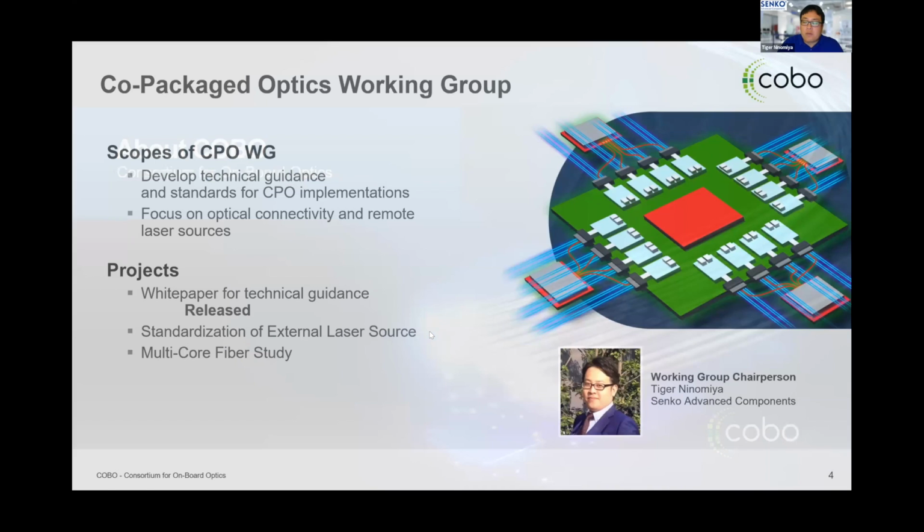About Kobo, we have a couple of active working groups. One is the co-packaged optics working group, which I'm chairing. It started a couple of years ago to develop technical guidance and standards for CPO implementations, especially focusing on optical connectivity and remote laser sources. This is because while we were standardizing Kobo, we also had study groups talking about optical connectivity, which we believed is applicable for co-packaged optics deployment. We put the information together as a white paper for technical guidance, and you can go to onboardoptics.org to find the white paper and also the presentation from today.